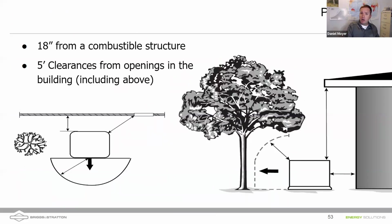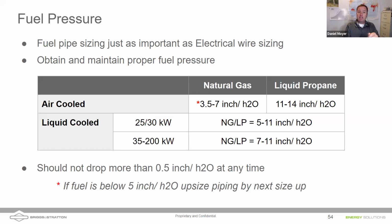Make sure you put the generator 5 feet from any opening in the buildings. We talked about this earlier with carbon monoxide poisoning. A lot of people who do energy storage systems aren't plumbers, right? But if you start doing generators, you're going to have to start learning how to run gas pipe, get the threader out of the truck, right? And make sure that you're sizing your fuel properly.